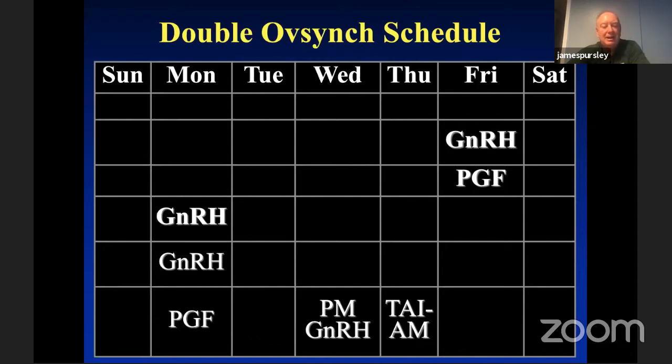And that's the key to any of these three programs, that we're starting Ovsynch at around day 6, 7, 8, 9 of the estrus cycle. That's why it works. I'm not going to get into all the physiology of that today, but that's certainly the key for why these programs work very well, and they do increase fertility.